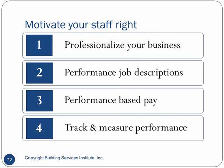Motivating your staff right. We said earlier that one of the ways you do that is making sure you pay your people like owners, so that they act like you when you're not around. So professionalizing your business is one motivation. Performance job descriptions that double as objective evaluations is another. And performance-based pay is one of the ways to lock in people to proven processes and standards.